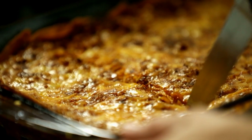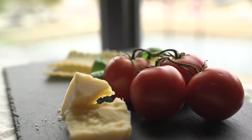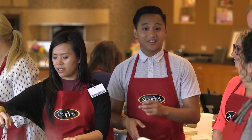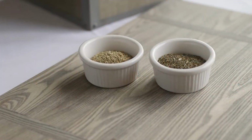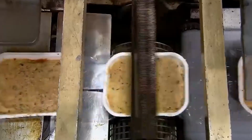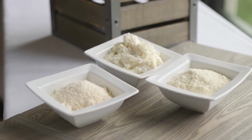delicious as the last. And our sauce is made with tomatoes that are picked right off the vine. We use herbs just like you would use at home, dry basil and dry oregano. They package 75 lasagnas per minute on this line, and then it's back in the freezer to await shipping. Mozzarella cheese that is ground or shredded, grated Parmesan.